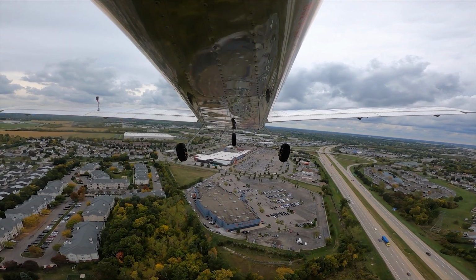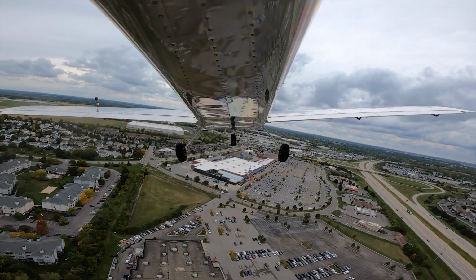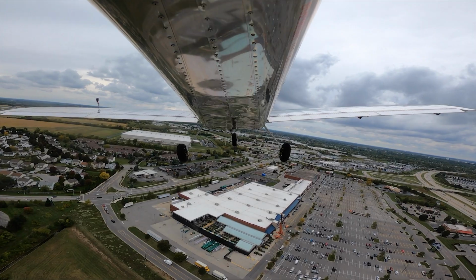1 November Yankees, holding short, Alpha 1, ready for takeoff. Pilots 1-1 November Yankee, Bolt and Terror, hold short, runway 22, arriving traffic. Holding short, 22, traffic in sight.